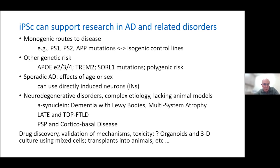Then there are a host of neurodegenerative disorders which have a complex etiology. Maybe there's some genetics at stake, maybe some aging, maybe some other factors, and there are no really good animal models. And so in the alpha-synuclein realm, dementia with Lewy bodies would fit into this category. Actually, so would Parkinson's to some extent, and multi-system atrophy as well. I mentioned this entity of LATE, which is late life TDP43 related pathology, which is an important cause of dementia in people in their 80s and older. But then TDP is also associated with frontotemporal dementia. And then PSP and corticobasal disease are very poorly understood, and it's conceivable that iPSC resources could be used to study those disorders.